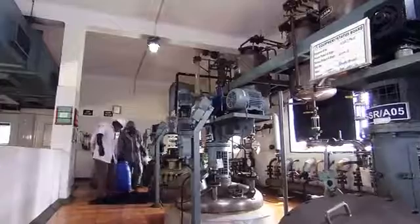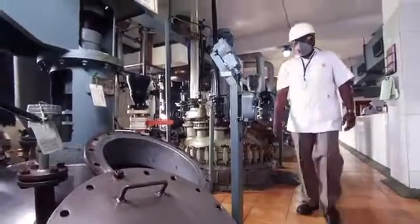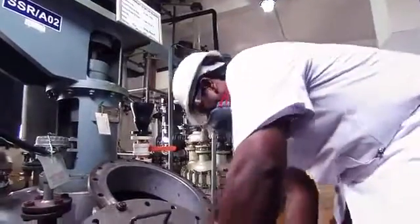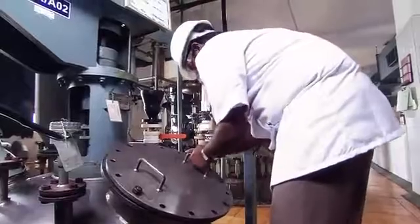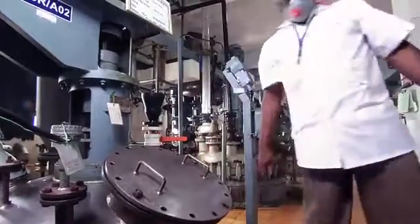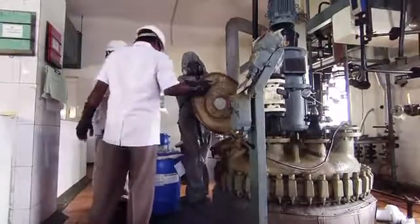Now you are ready to charge the batch. But wait, you also need to ensure that the reactor and other equipment beside the reactor you are about to use are closed to ensure that there is no chance for any cross-contamination. Now, we are ready to charge the batch.